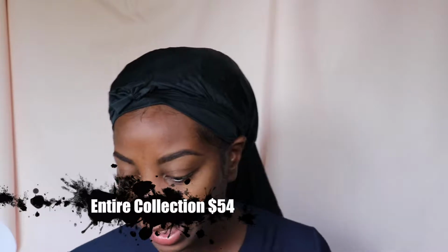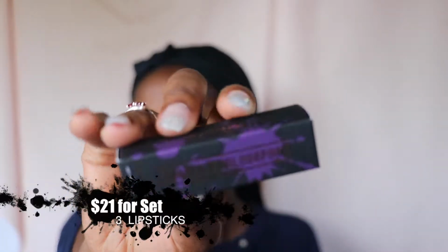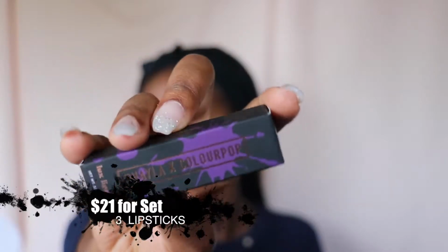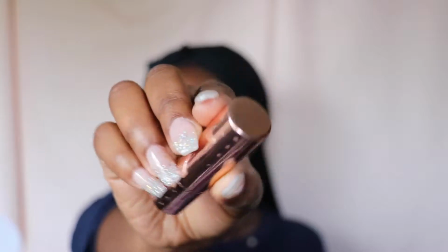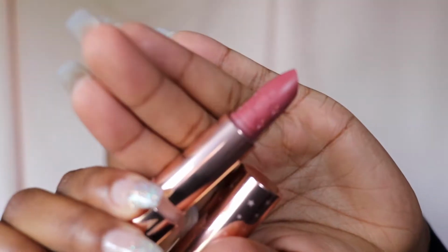So I did purchase the entire collection at the time that it was on sale. So the first things are the 3 lipsticks that are on top. They come in this very cute packaging, purple, black, paint splashes. It's so cute. This one is called Come On Sis. So this is the actual packaging. It kind of looks like a perfume bottle, very cute. Open it up. It's a nice, pretty nude pink. And if you really look close, it has like stars in it. So that's Come On Sis.